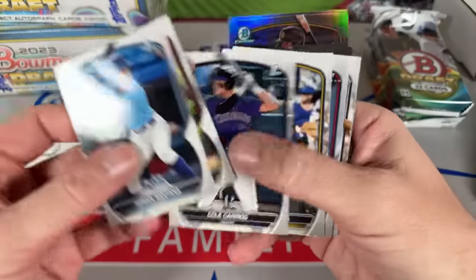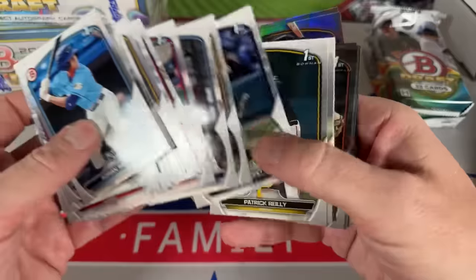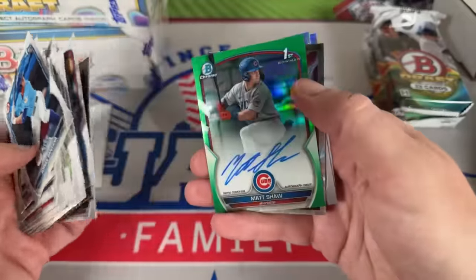I could see them letting Opening Day go, or Gallery. They probably don't make a ton of money from that, but Triple Threads was kind of a headlining product from Topps. A lot of people, that was one of their favorite releases of the year, including myself.